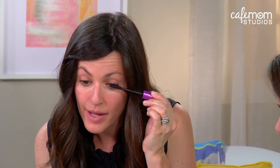Since it's going to be a quick face and we're getting out for the day, we don't want to really overdo it. So I just apply it to the base of my lashes, and you kind of wiggle and pull upwards.